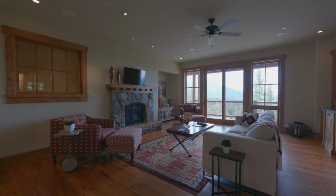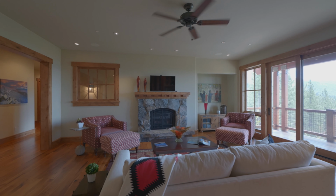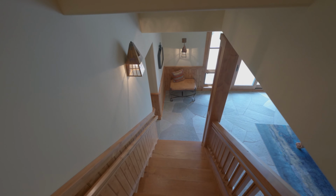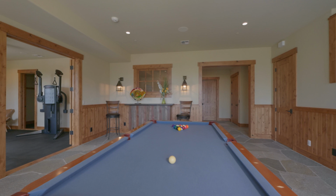Take note of this second living area that's perfect for the kids to watch a movie while the grown-ups are upstairs catching up. The lower level has a home theater, a gym, and a game room.